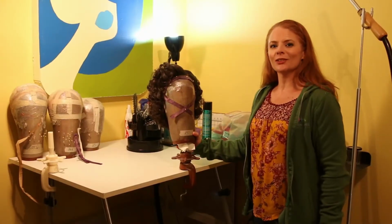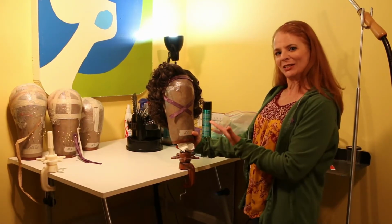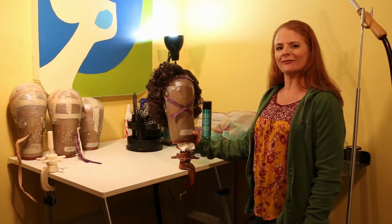So now we get to see the wonderful Kira Lace Hawkins don this wig, and I have no doubt she's gonna look fabulous.